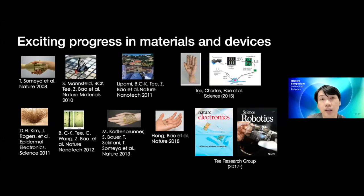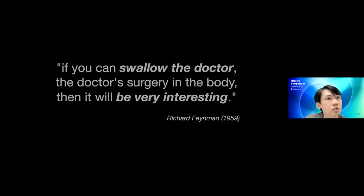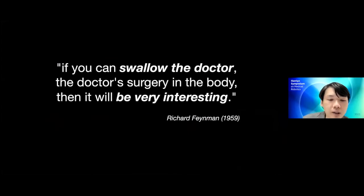materials more intelligent. So I think in terms of medical robotics, perhaps, I'm not sure, but I think the holy grail could be that you can swallow the doctor, right? As Richard Feynman has pointed out, back in 1959, where he gave a lecture and said, if you can swallow the doctor, performing surgery in the body, it'll be a very interesting proposition.